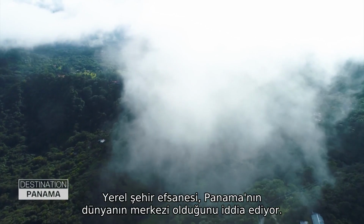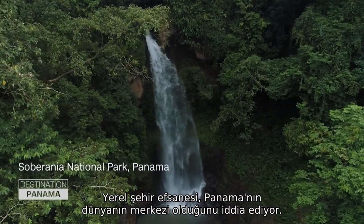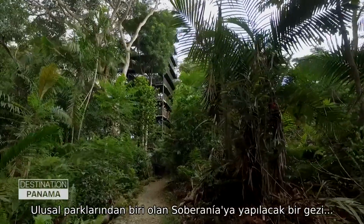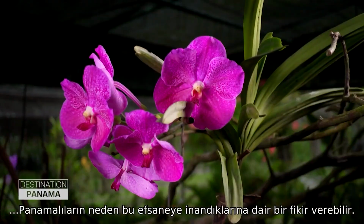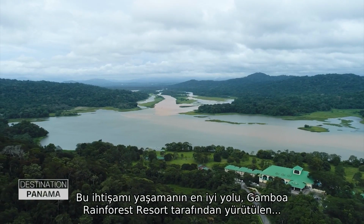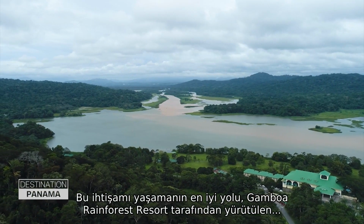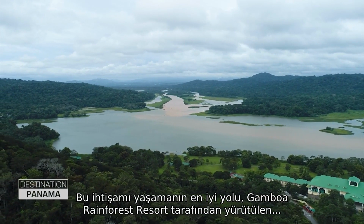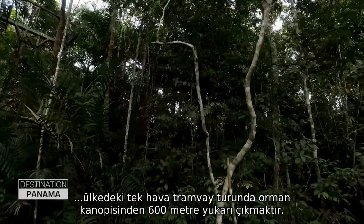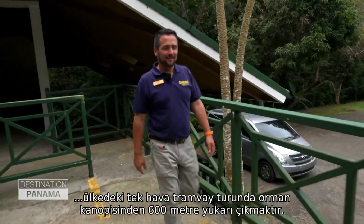Local urban legend claims that Panama is the center of the earth. A trip to one of its national parks, Soberanía, gives you a sense of why Panamanians believe it to be so. The best way to experience its grandness is by riding up 600 meters through the forest canopy on the only aerial tram tour in the country, run by the Gamboa Rainforest Resort.